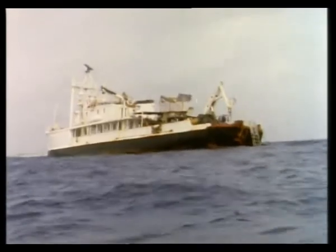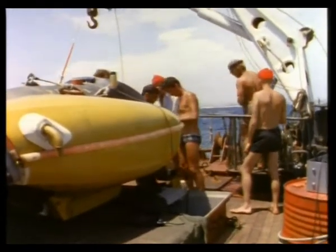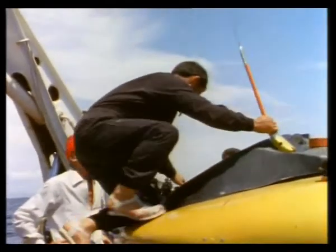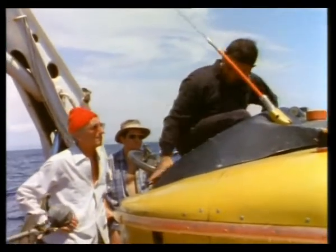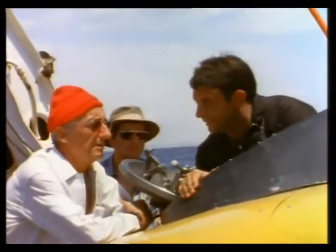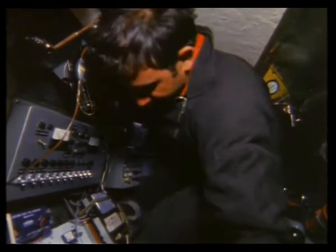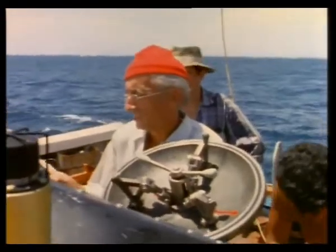January 27th. The week is up. Mollard reports the mini subs are ready. Today, Falco will make a preliminary dive in number one. The complex routine of checklist and countdown must be precise and complete. The directional gyro on the mini sub is aligned with Calypso's own gyro compass, with headings called down from the bridge by intercom.